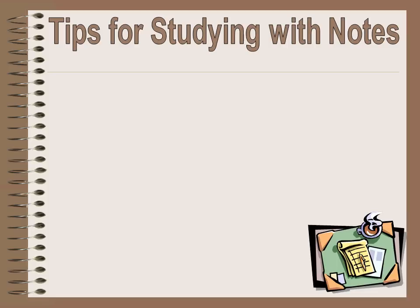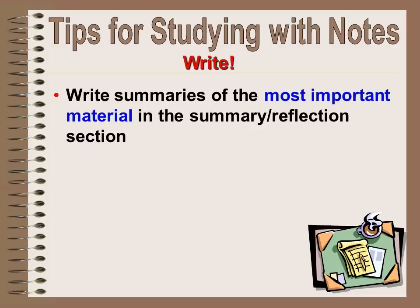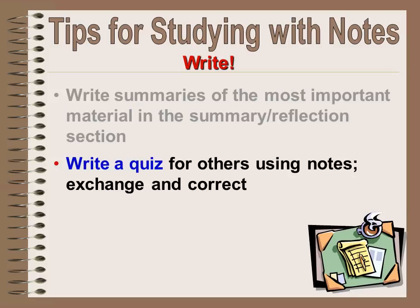So once you've got your notes, whatever system you've developed for yourself, you're going to have to study from those notes. So the first thing is write. Again, there's a lot of studies that show that the act of writing is tied in with memory. So write summaries of the most important material in the summary or reflection section of your notes. Really, if you can take information and put it into your own words, that is synthesis. You're taking bits of information, you're putting it together, you're restating it, and that's closely tied to memory. So it's very important to write when you're studying for tests.